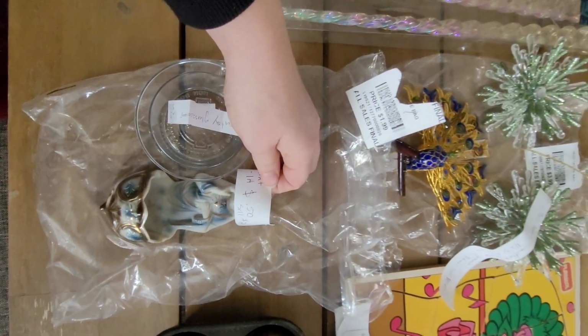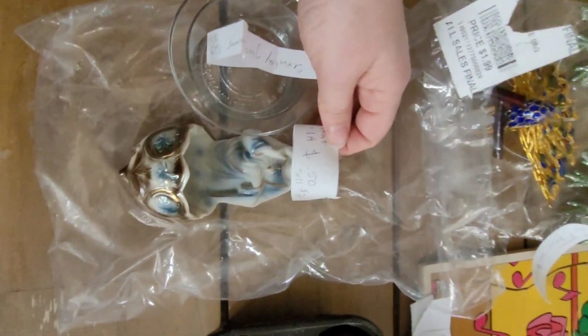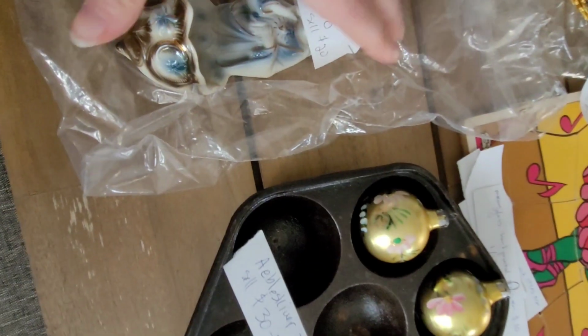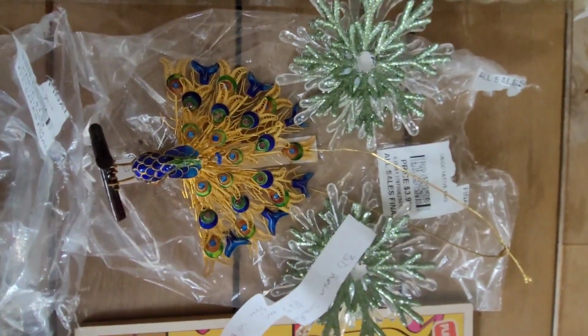As you can see, the bag was $2, and it was half off day when I went, so I got the whole bag for $1, and then split each item, obviously, for 50 cents. And I have it marked that I would sell this Jesus Holy Water font for $20. So that's that. On to the next bag.